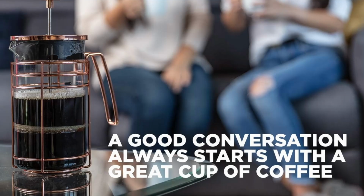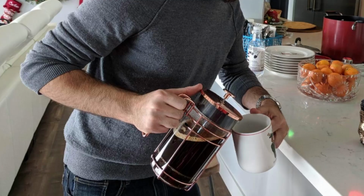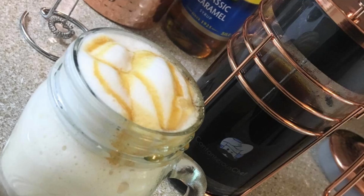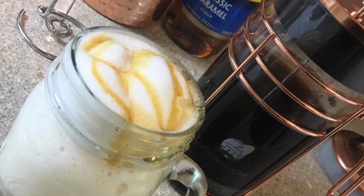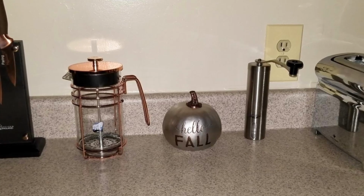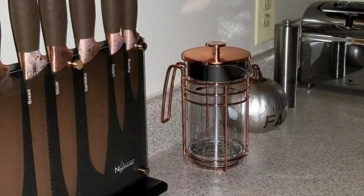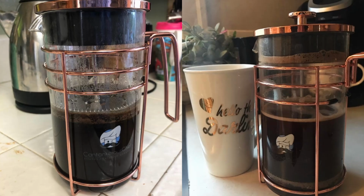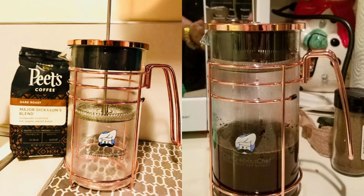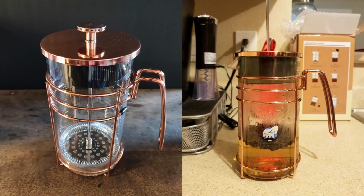Looking for the perfect gift for the coffee lover in your life? The French press and tea maker is an excellent choice. Its elegant design, coupled with its practicality and performance, makes it a thoughtful gift for anyone who appreciates the art of brewing. When it comes to selecting the best French press, there are a few key features to consider: durability, design, ease of use, and versatility. The French press and tea maker ticks all these boxes. Its thick borosilicate glass and stainless steel frame ensure it's built to last, while the elegant rose gold finish adds a touch of luxury to your coffee-making experience.